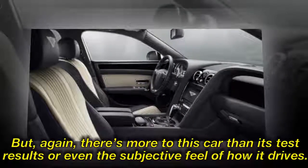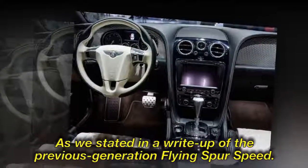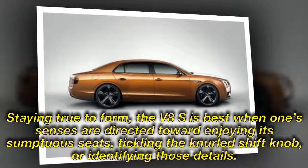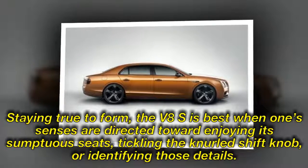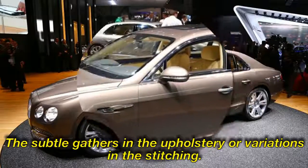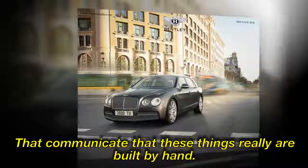But, again, there's more to this car than its test results, or even the subjective feel of how it drives. As we stated in a write-up of the previous generation Flying Spur Speed, every drive in the Bentley is an escape from reality, an occasion. Staying true to form, the V8 S is best when one's senses are directed toward enjoying its sumptuous seats, tickling the knurled shift knob, or identifying those details: the subtle gathers in the upholstery or variations in the stitching that communicate that these things really are built by hand.